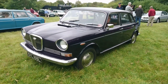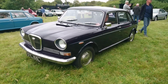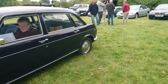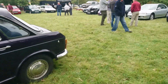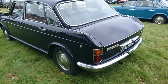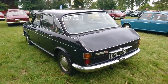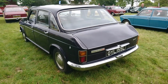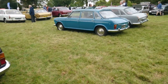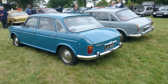Let's go for the land crab section now, viewers. There's some very nice land crabs here. This is a Wolseley 6, 72-73. Absolutely, again, typical colour of the era. BL did some lovely colours actually. This one is an auto. You could also get a manual. The 6s came out in 72, so quite an early one. Contrast here with the earlier 1885.